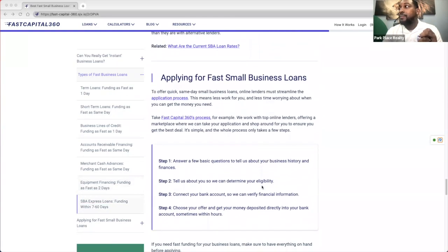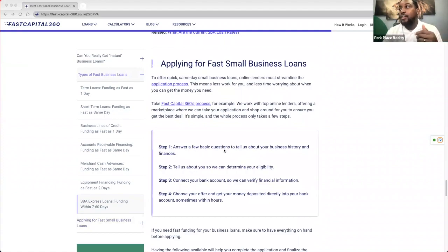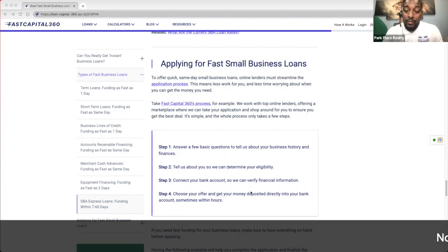And this just goes into how to apply for a business loan in general, and it's real simple. Answer a few basic questions, let them know about your business history and your finances, so they can determine your eligibility, just in case you want to go with a certain loan type but you don't qualify. Then you're going to connect your bank account so they can verify everything. And then last, you're going to choose the offer that's best for you and get your money deposited directly into your bank account, sometimes within hours if you meet the qualifications.